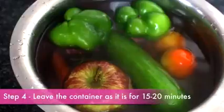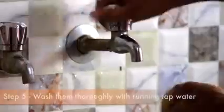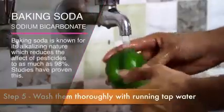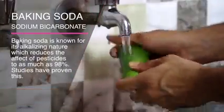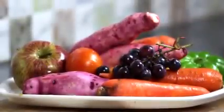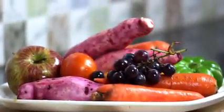Now leave the container for about 15 to 20 minutes. Now wash them thoroughly with running tap water. Baking soda, that is sodium bicarbonate, known for its alkalizing nature, helps remove almost 98% of the pesticide residue from fruits and vegetables. This is an easy yet very effective way of removing pesticides from fruits and vegetables.